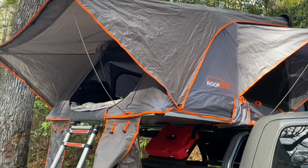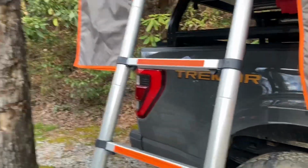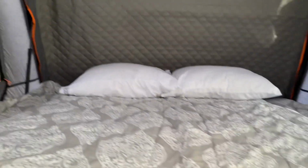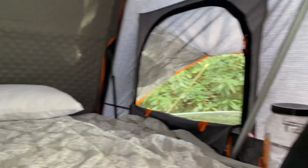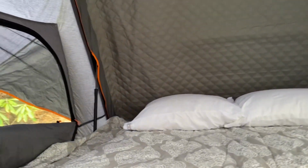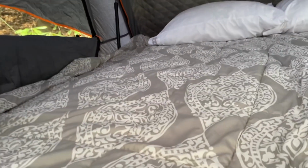It's the Roofnest Condor XL. I'll take you up and let you see. So it's supposed to be a 4-person rooftop tent, but I say not for adults.